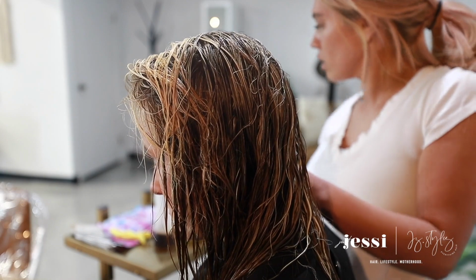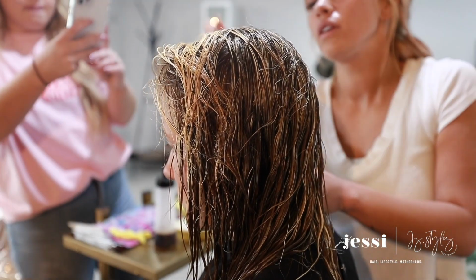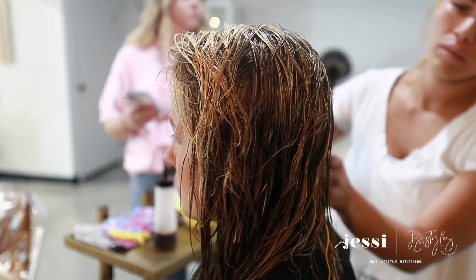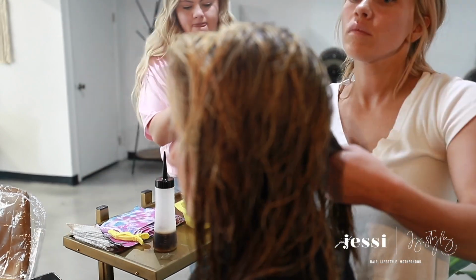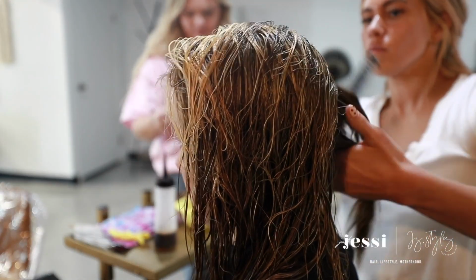So I am taking that root shadow, and I am just shadowing her base, and then I'm going to slightly tap her front, but like I said, she does want it to stand out still, so I'm not going to tone it down too much. And then as soon as that's been on, I'm going to comb through like you can see me doing here, and then I am going to tone her mids to ends.